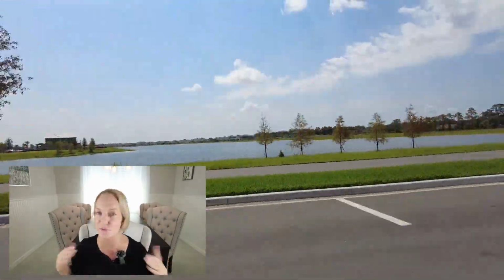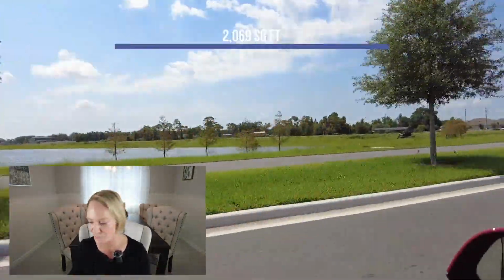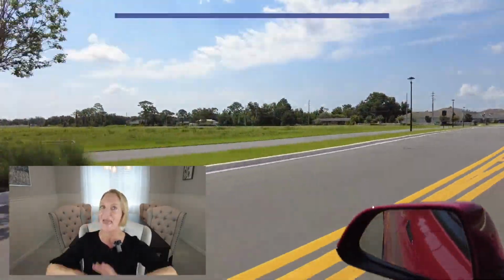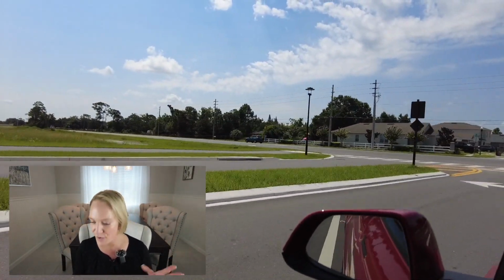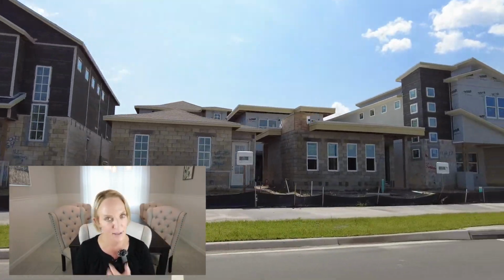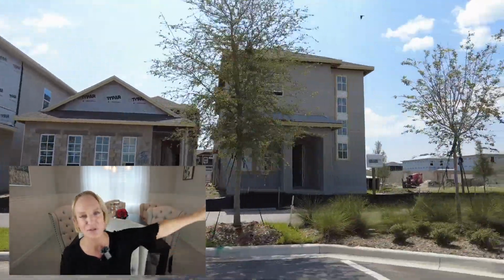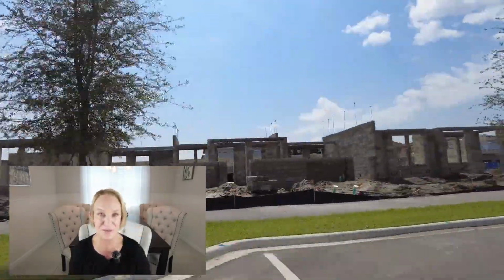Now, the homes there, there was no pricing. And I called, nobody answered. The square footage is 2,069 square feet all the way up to 3,630 square feet. So they're not massive homes. They're not the Toll Brothers 5,000 and 6,000 square feet, but they are a nice size home and they're not cheap. I'm assuming high 400s for a small home and up, depending on what you get. So yeah, and you can see as I drive through, there's so much construction going on. I wonder what the build out time is. I'm assuming a couple of years at least.